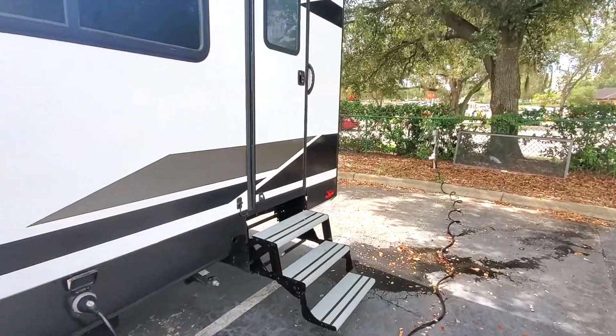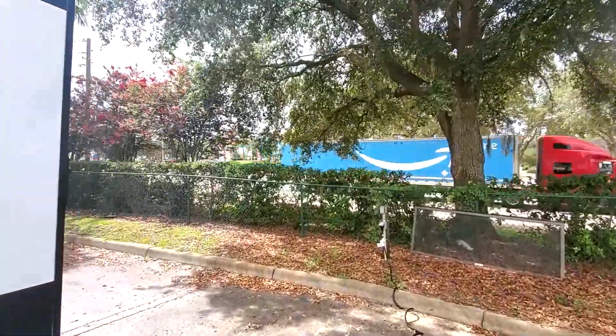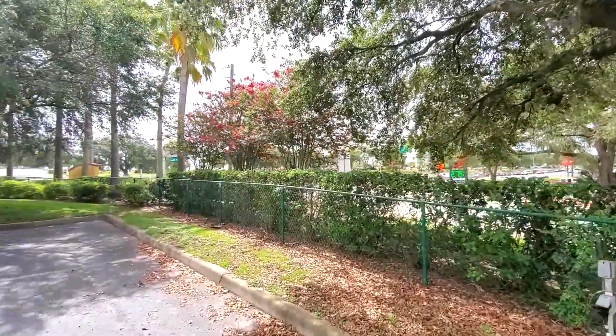It's got, look at the motorcycle party going on out here. It's crazy. Craziness over there.